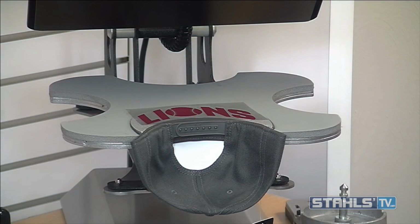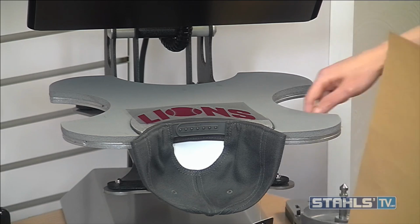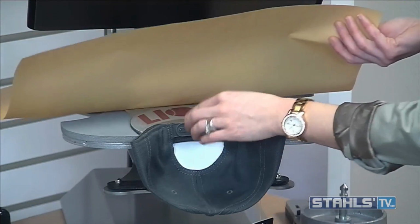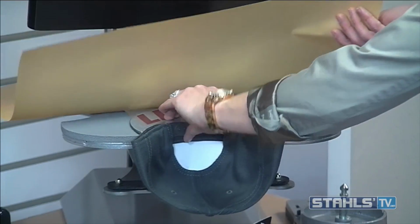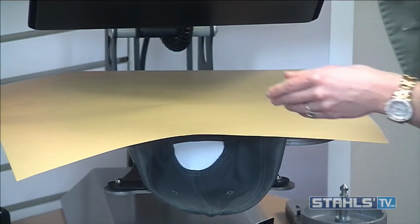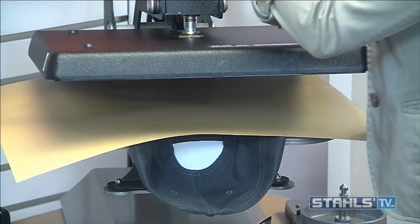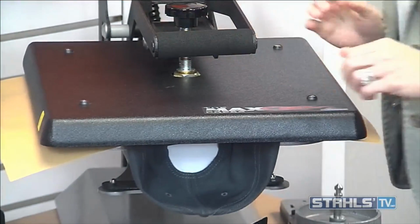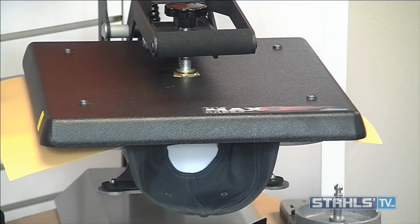I'm going to grab a cover sheet to cover up my hat real quick. And keep in mind there's a lot of different insets on this platen which allow you to do up to 4 hats at one time, just ensuring that they're all locked and loaded and in place and fitting in there perfectly. Now this is going to apply at 320 degrees for 15 seconds. So I'm going to lock down that heat press.